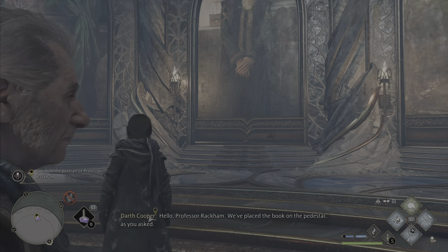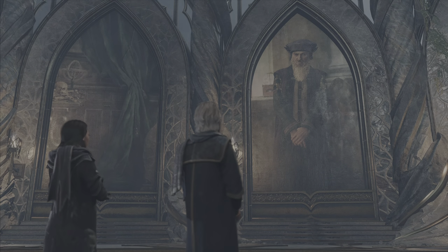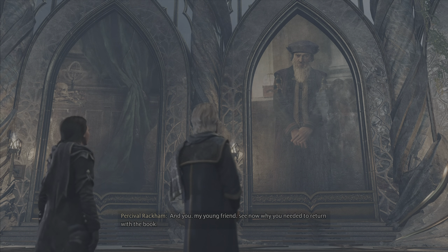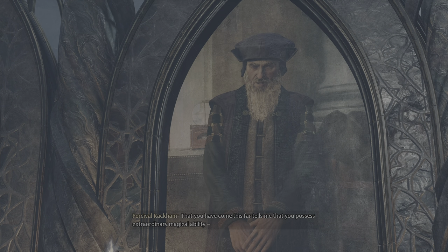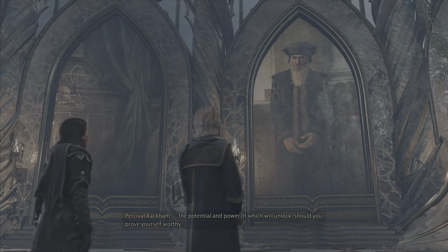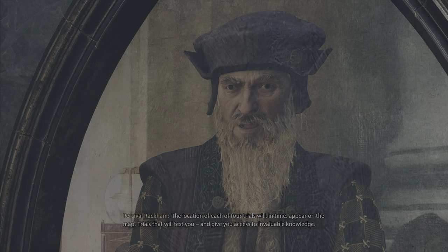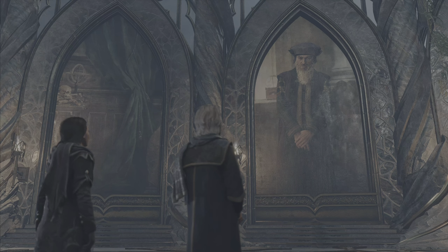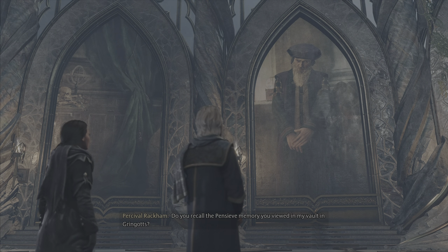Hello, Professor Rackham. We've placed the book on the pedestal, as you asked. And this is my mentor, Professor Fig. How do you do, Professor Fig? And you, my young friend, see now why you needed to return with the book? I do. I also see why you refer to this room as the map chamber. That you have come this far tells me that you possess extraordinary magical ability, the potential and power of which will unlock should you prove yourself worthy. The location of each of four trials will, in time, appear on the map. Trials that will test you and give you access to invaluable knowledge. Trials that you must complete on your own. Do you recall the pensive memory you viewed in my vault in Gringotts?